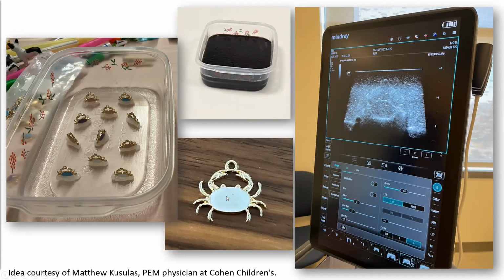I bought them on Amazon. I got like 40 of them. And I just used the glue gun. I glued it to the bottom of this Tupperware container, covered it with gelatin. And then my fellows had to, for one of our procedure potpourri courses, I had them scan and find the crabs.